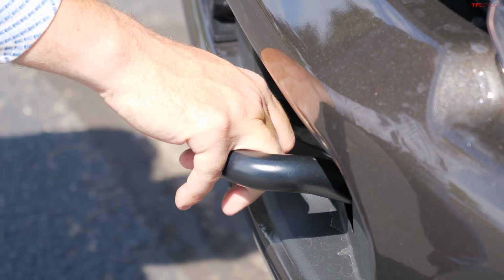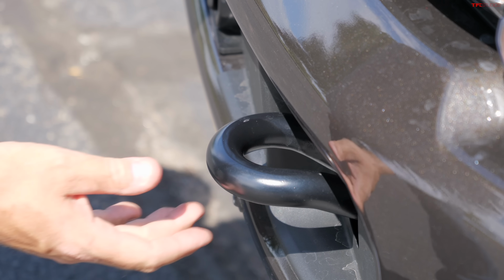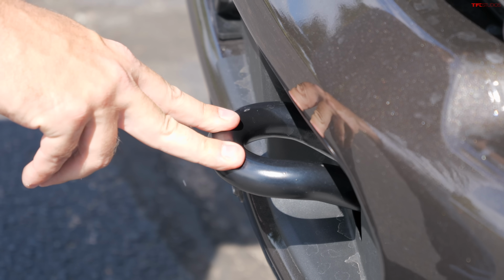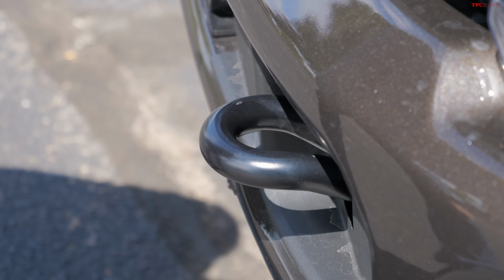All right, so really huge tow points in the front here as well, but they're not painted. Ford, what's going on? I would expect these to be code orange or maybe red. I gotta paint them myself, I guess.